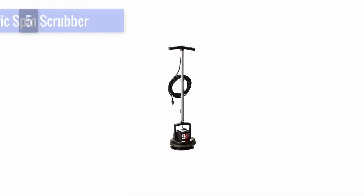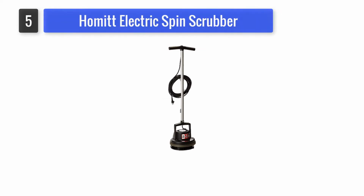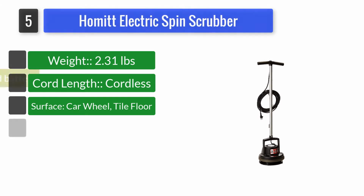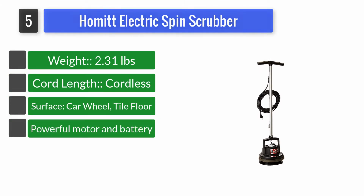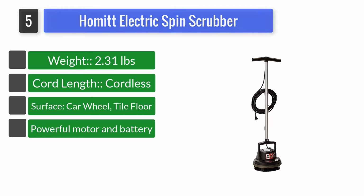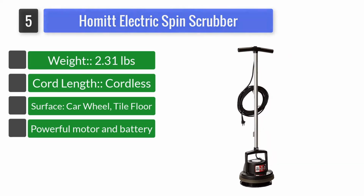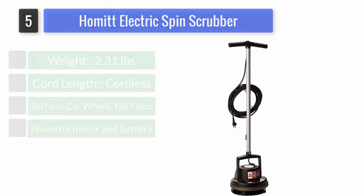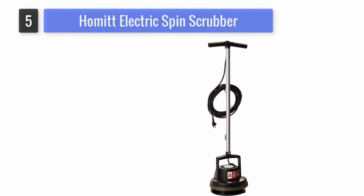Number 5. Homet Electric Spin Scrubber. This one is a cordless power scrubber with a 360-degree movable head. It spins, scrubs, and removes the stains. The two 3.65 volts 2150 mAh Li-ion batteries enable the scrubber to rotate 300 times in a minute.